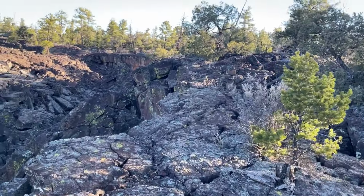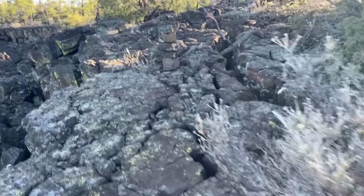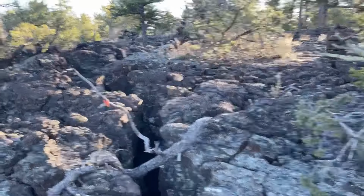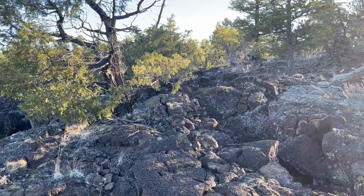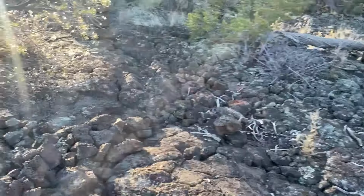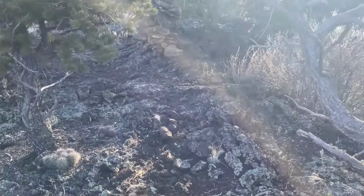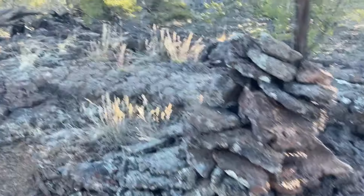Amazing thing. Everybody should come here if you can. The approach road is fairly rutted. Looks like it had been muddy maybe last week, the week before, and we're seeing a bunch of muddy Jeeps and everything. Now it's just rutted, but quite packed. The Sprinter did just fine. Two-wheel drive.